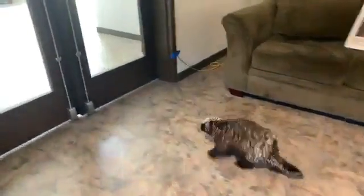Do you want to walk in here? You can see the rest of the place. You want to see the lobby?